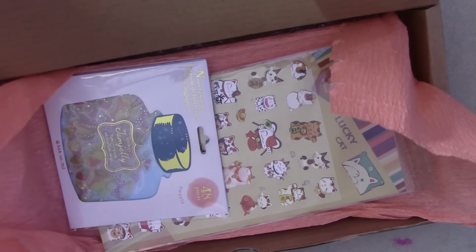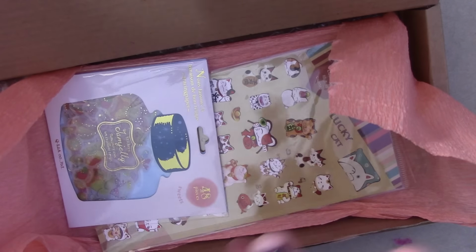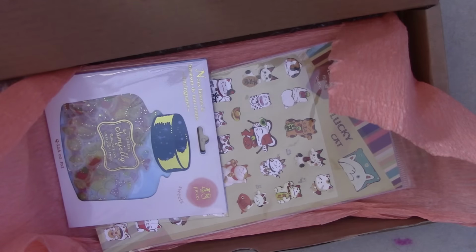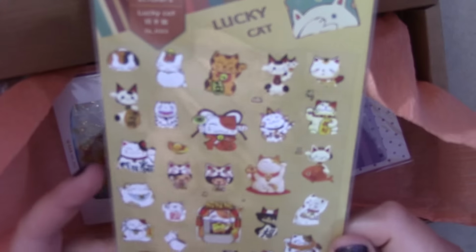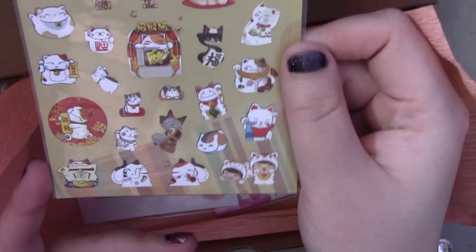So I got those two, and then I got carried away with some stickers. Actually, I got carried away with a lot of stickers, but I ended up removing them from my cart because I just couldn't afford them all. But these lucky cats are so freaking cute. So I had to have those for my collection.